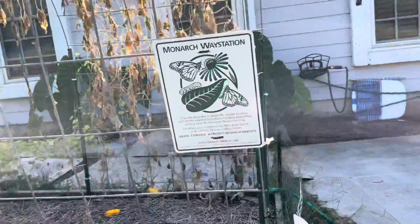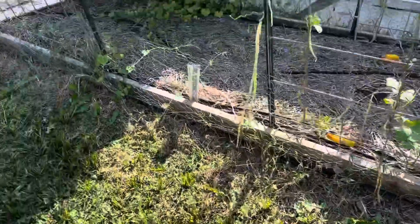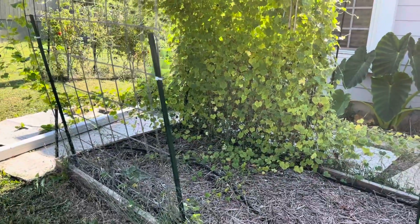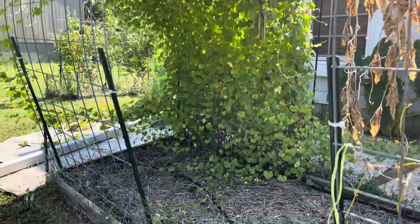My Monarch Way Station sign. Hello, thank you, monarchwatch.com. The cucamelons. What can we say about the cucamelons? They are drought resistant, they're pest tolerant, they're glorious, beautiful, and I probably won't grow them next year.